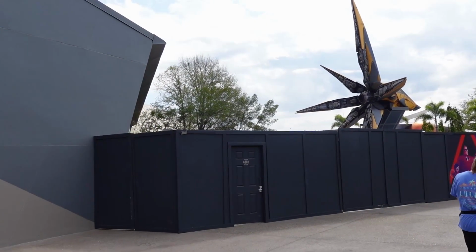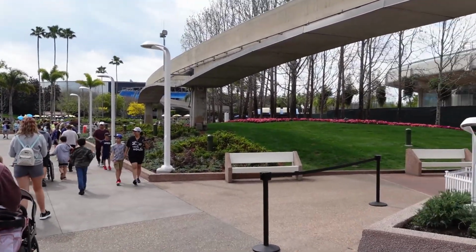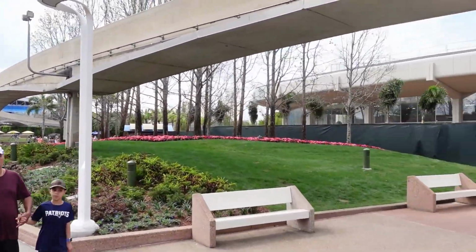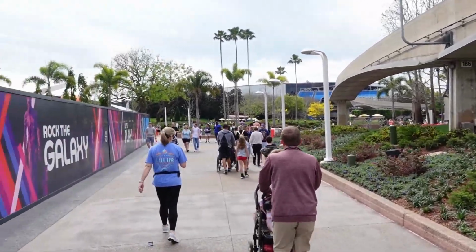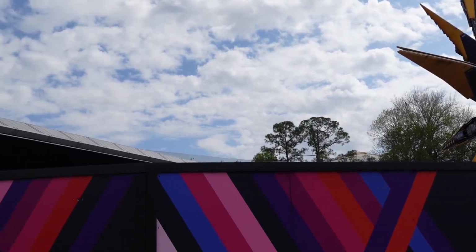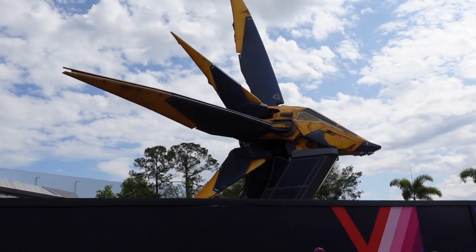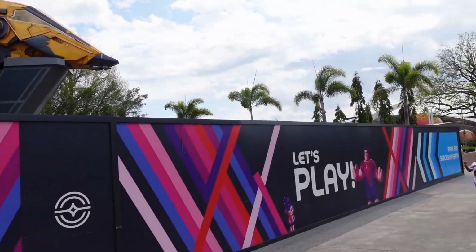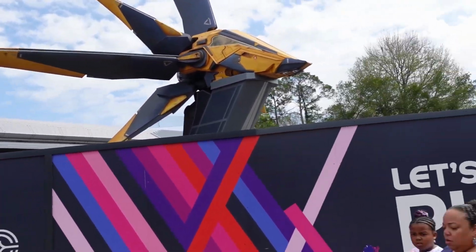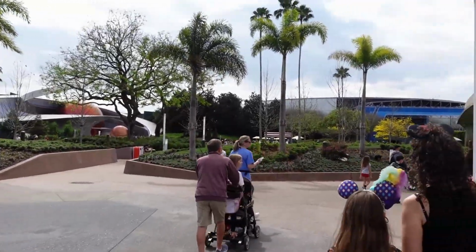I always like to come this way to kind of see where they're at on the Cosmic Rewind when we come into the festival. Although, honestly, I'm really looking forward to when they open up some of that center section over there so that we don't have to keep walking all the way around. But until then, I'm just going to keep coming by this side because I always want to see if they've made any progress on the Guardians of the Galaxy. I know they've added lights recently. It's getting ready to open. I think it's going to be another month or two, and it's going to be open. And we will be here first in line.